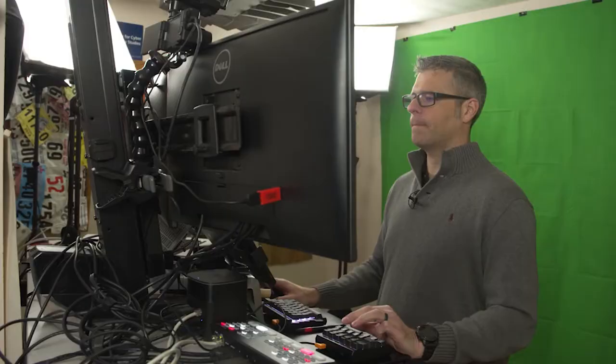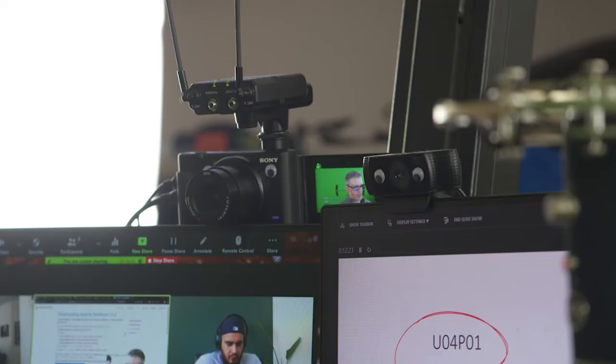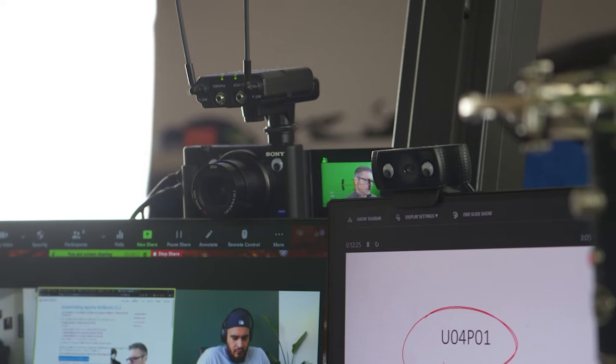So if you've got good light, and you've got a reasonable camera, a good microphone is a great investment. I found an echo canceling speaker. It means that I don't have to wear headphones the whole time, and I don't get feedback where the microphone is picking up the speaker the whole time.